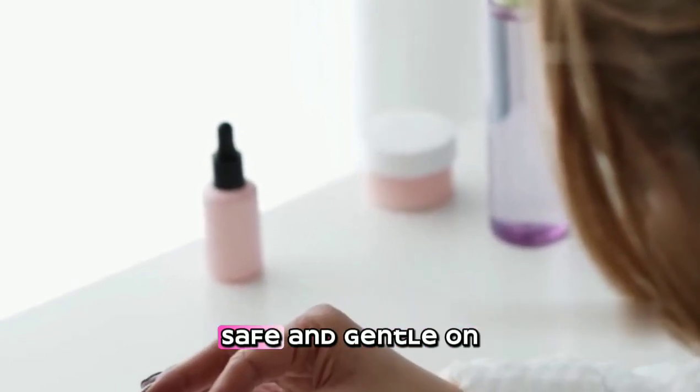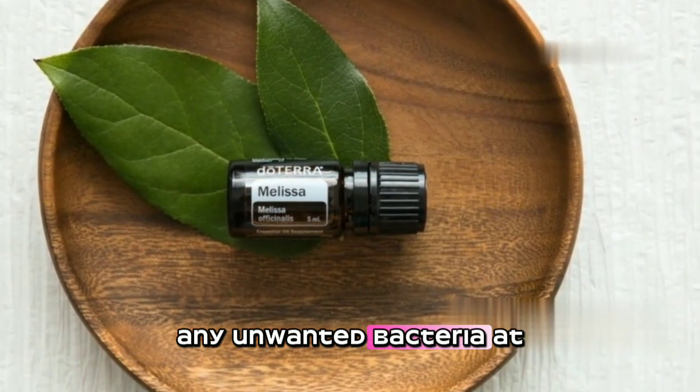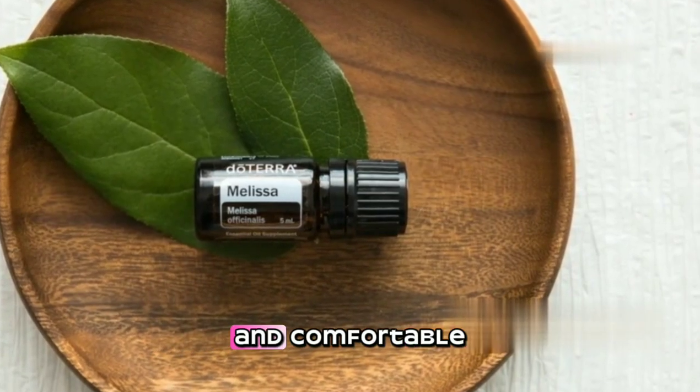This ensures that it's safe and gentle on your skin. It's perfect for keeping any unwanted bacteria at bay. You'll feel more confident and comfortable.